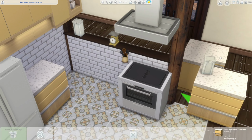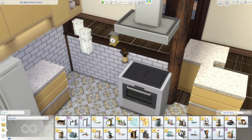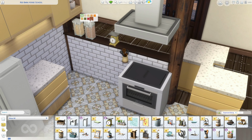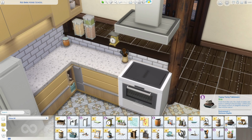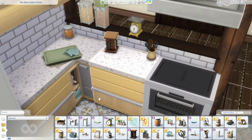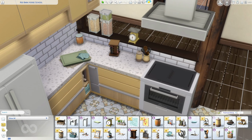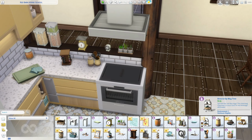I also wanted to use a lot of these canisters, so I used the move objects on cheat, and then I moved them to the half wall, and from there is where I changed all of the swatches so that it looked like all different things inside of those containers, which I love. That is so cool. We also have some carrots in a jar over there for some reason. We have a spice rack. We have a cutting board. We have the oven mitts that I did have to use TOOL mod to raise up ever so slightly so that they wouldn't clip into the cutting board. And then I also have a kitchen timer and some plants over here on the half wall as well.